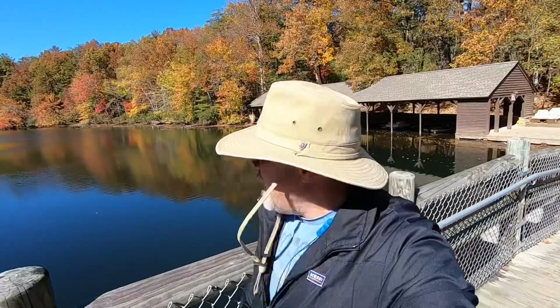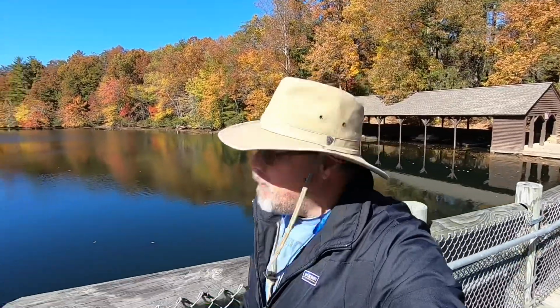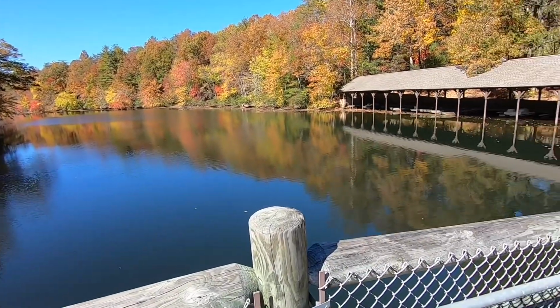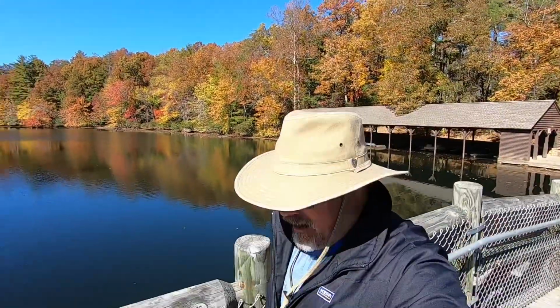Today I'm topping off the weekend with a little hiking here at Cumberland Mountain State Park. Pan you around right here and show you a little bit of the scenery. It is just beautiful here today.